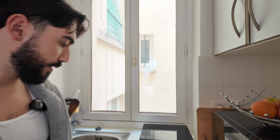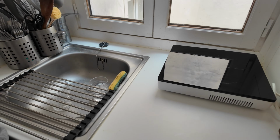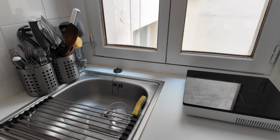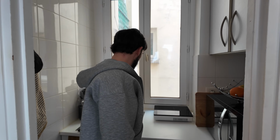This is literally for one person, because now we're standing, the two of us, inside here. There's no space. If you wanted to cook with two people, you can't. Even with one person, it's just tough. So usually it's gonna be me.